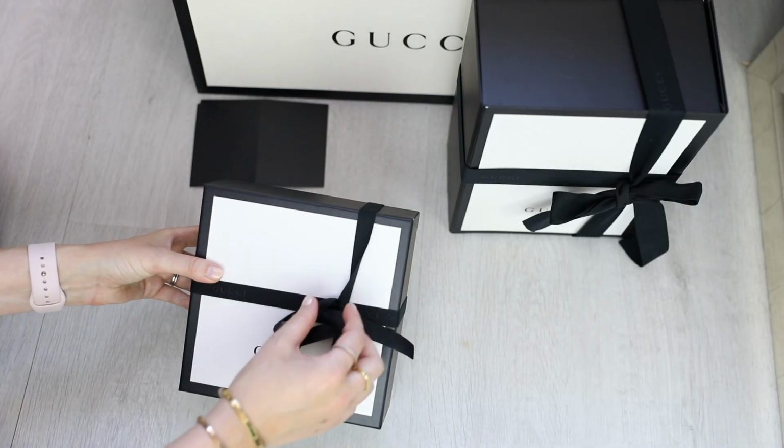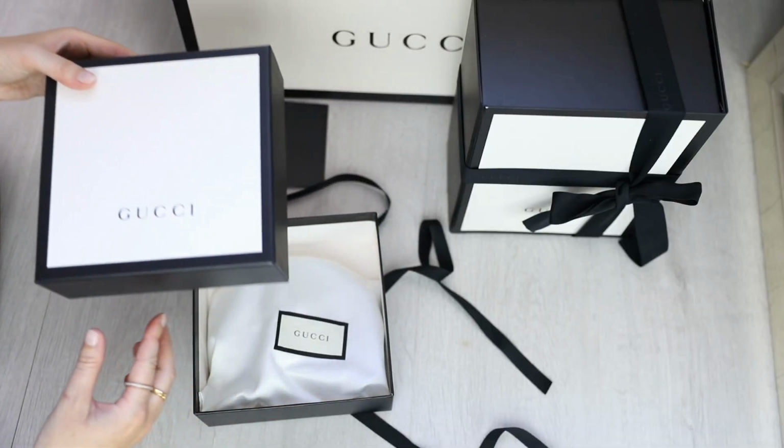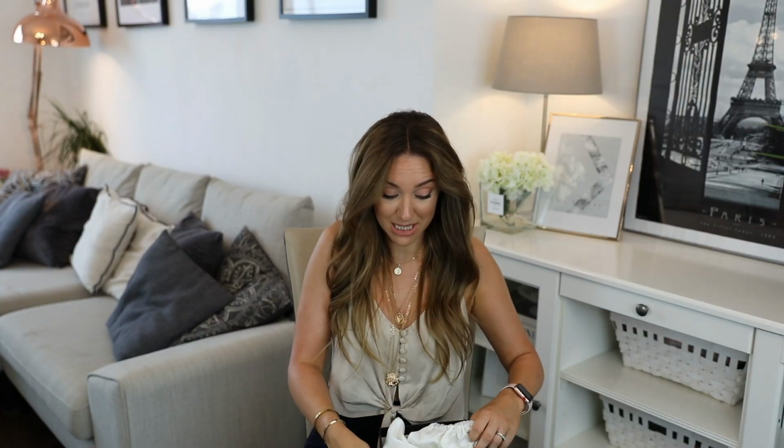I'm going to start with the smaller of the two, beautifully wrapped in ribbon as always. And as you can see in here, I have already taken it off and used these things. But this is something I have been looking at on Instagram for the longest time and thought I would never ever get one. But to be honest with you, I fell for it as soon as I saw it in the store.